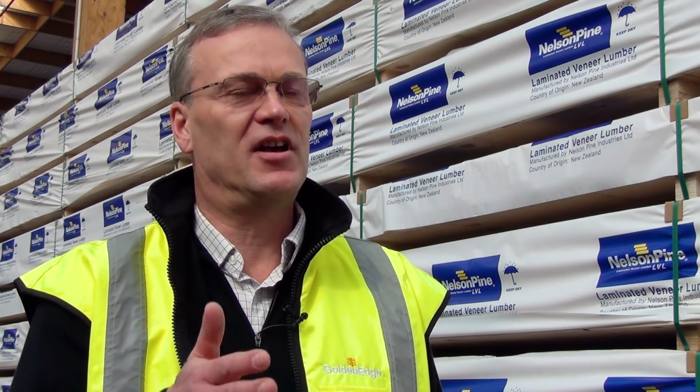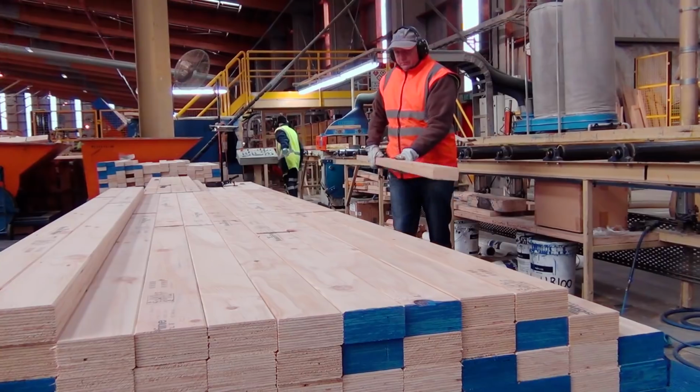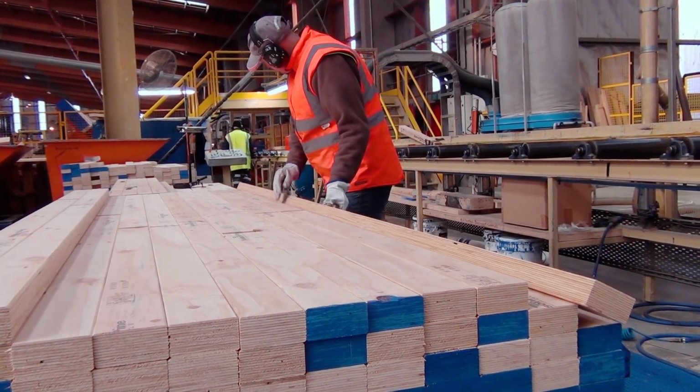So we achieve a product which is of higher strength properties as compared to a typical sawn timber. The other aspect is that it has less warp, twist, buckle, etc. It's basically a straight, dimensionally very stable product, and this is a big advantage of LVL as an engineered wood over a sawn timber.